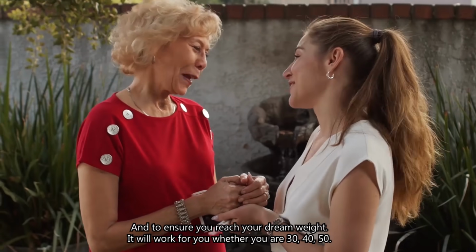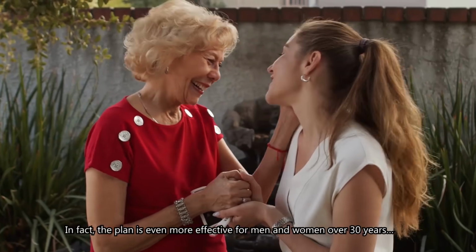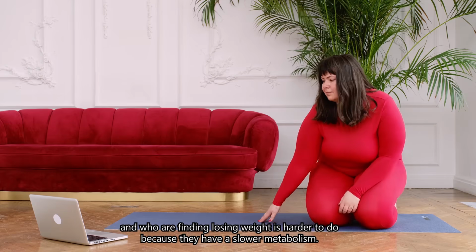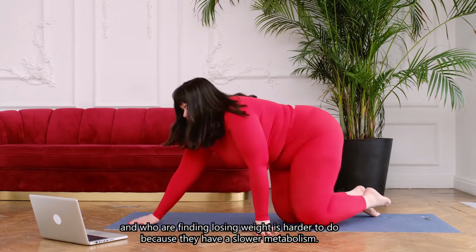It'll work for you whether you're 30, 40, 50. In fact, the plan is even more effective for men and women over 30 who are finding losing weight harder to do because they have a slower metabolism.